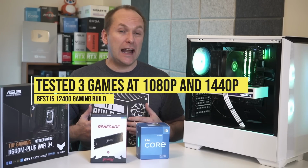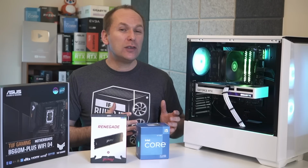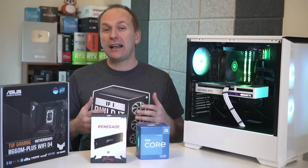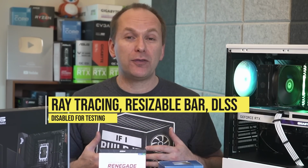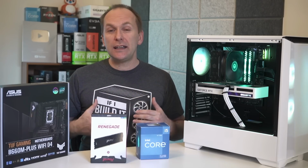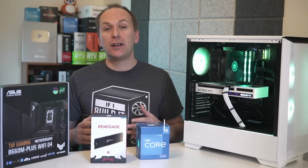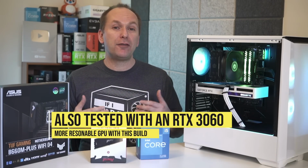We tested 3 games at 1080p and 1440p resolutions. And as I've done in the past, we're not using ultra presets, but instead we're using the second highest preset, which, if anything, will increase the load on the CPU and should highlight any memory speed differences. Note that ray tracing, resizable bar, and DLSS are all disabled for this testing, which was conducted on the Asus TUF B660M Plus motherboard. Now, to make things really interesting, rather than just test with an ultra high-end GPU like the RTX 3080 12GB model we used, I also threw in testing for the RTX 3060, which I feel is a much more reasonable GPU for an i5-12400 build.